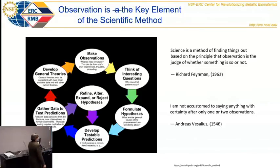His quote is that science is a method of finding things out based on the principle that observation is the judge of whether something is or not. So that really is our fundamental tool, what we can see.